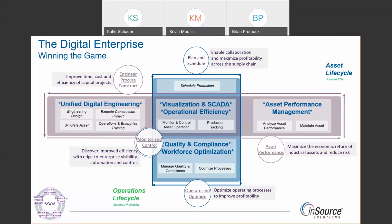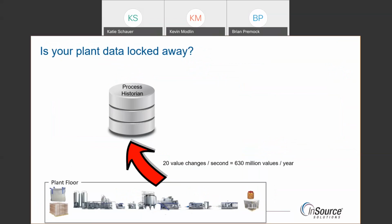So to be successful, really, companies are looking for ways to maximize profitability across both of these life cycles. In today's segment, Kevin's really going to take us through that horizontal asset life cycle curve. He's going to walk us through many of the tools in the new cloud-based APM portfolio from AVEVA and show you how we've used these tools to help clients achieve significant improvements in this realm. So Kevin, let me hand the mic over to you and have you get started here.